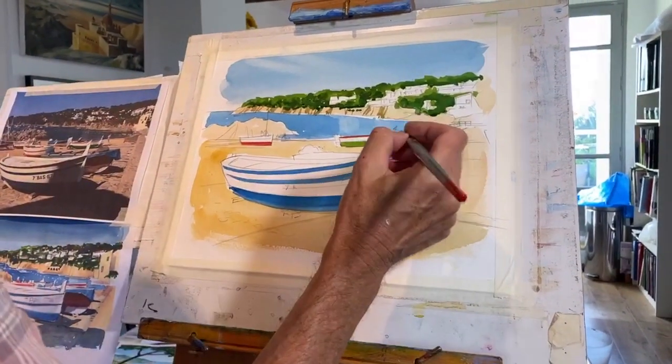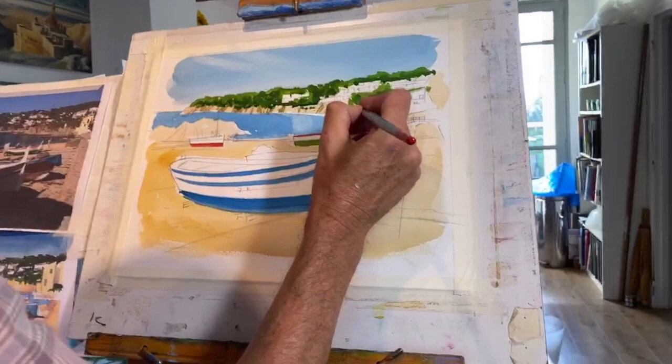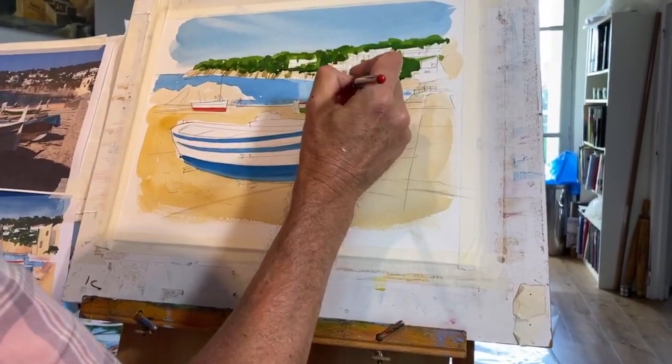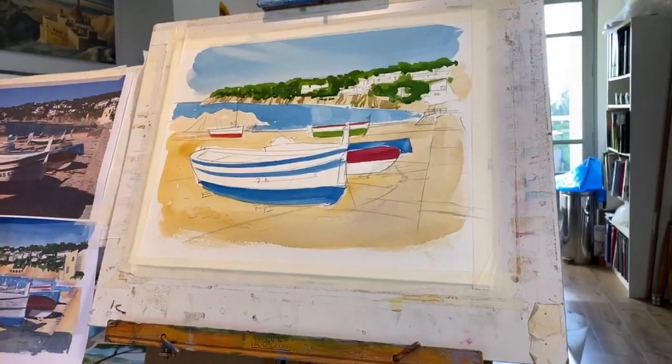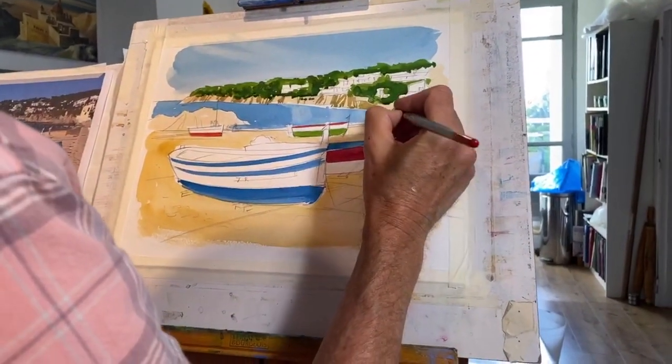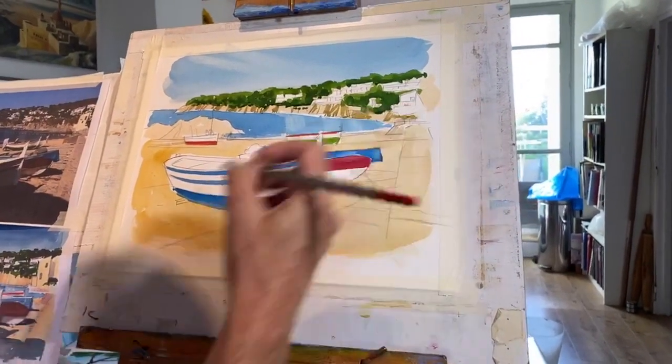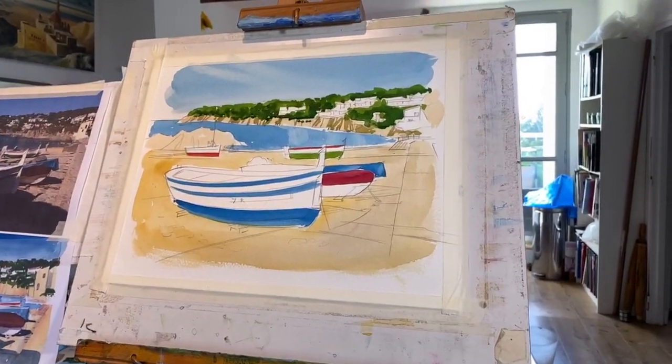How's that look, Danny? All right? Can I carry on? You may carry on, Simon. Okay, good. There we are, a bit of that. And like I said, it's a slight oversimplification. I'm just mixing the one colour. Maybe a look at that there. But it is quite good.